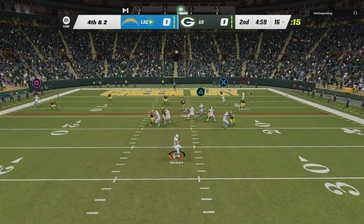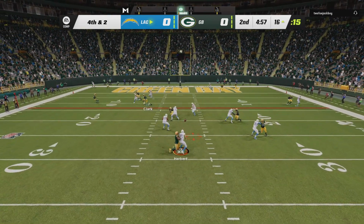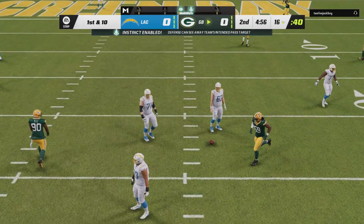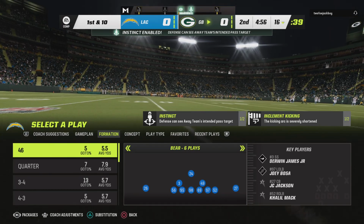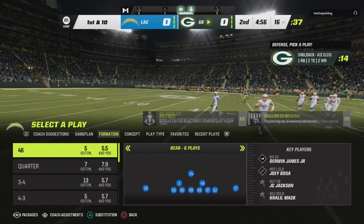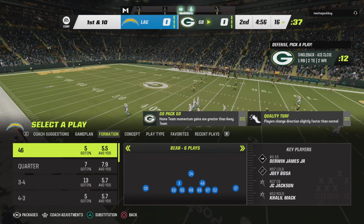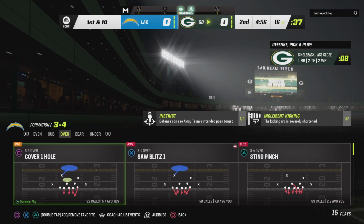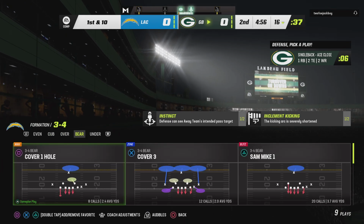They snap it to Herbert. And they hit him as he throws, as this one's going to go straight down to the turf. Incomplete. The 4th down play doesn't work for the Chargers. And the Packers D comes up with a big stop. A chance to get some momentum here in the 2nd quarter, getting their first trip into the red zone, but unable to get it across.